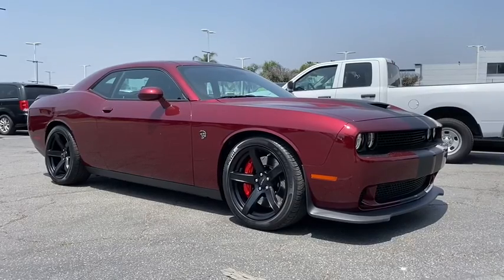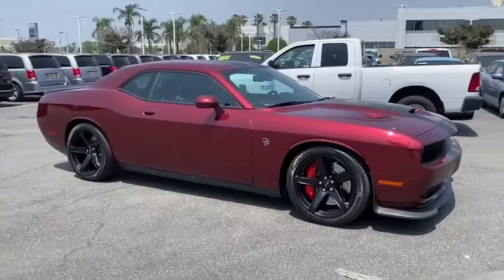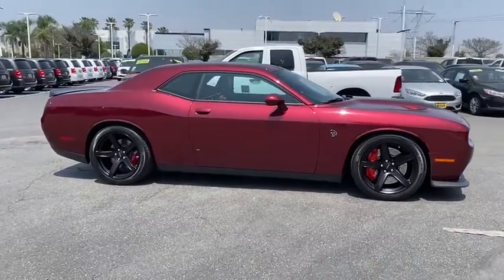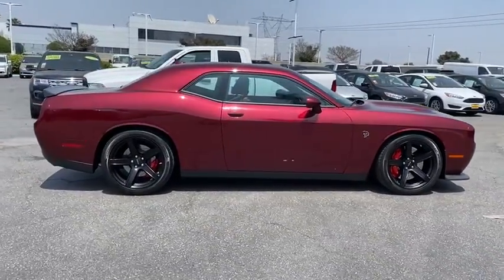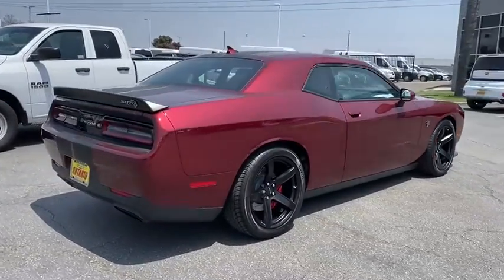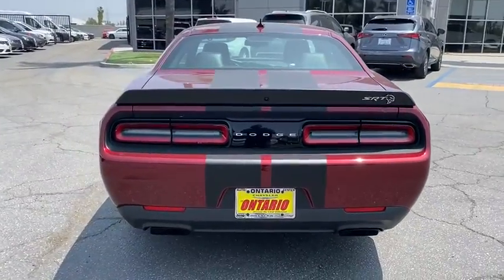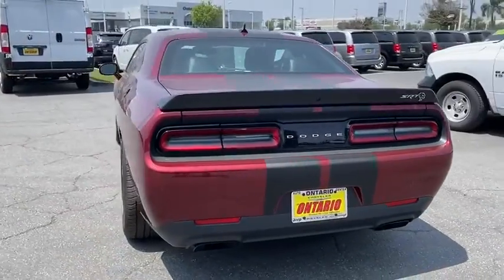Stop by and take a look at the 2018 Dodge Challenger. Rated most appealing midsize sport car by J.D. Power & Associates, the Dodge Challenger delivers on style and performance. It's powerful, practical, and efficient. This vehicle has less than 2,000 miles. Here are some of this vehicle's great options.